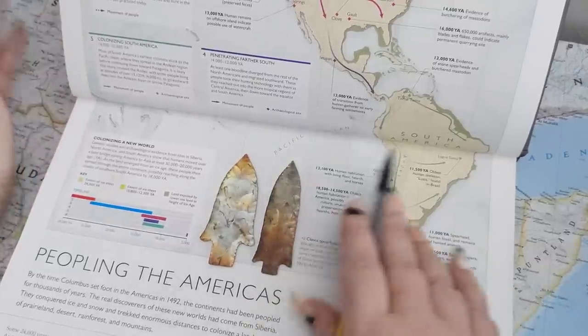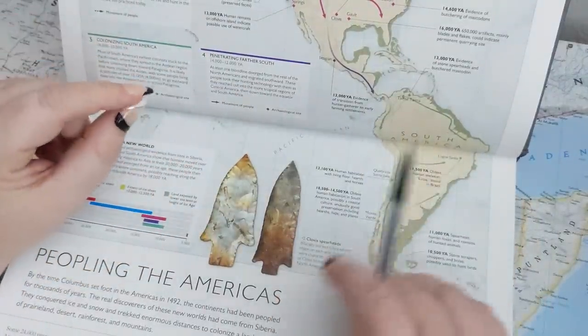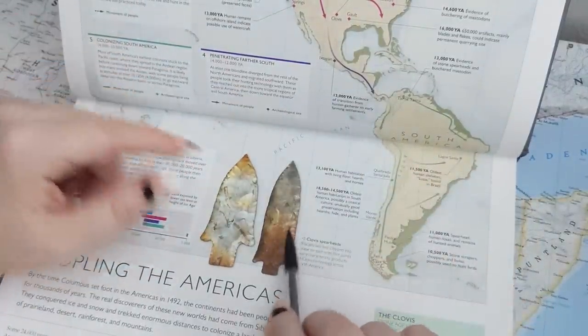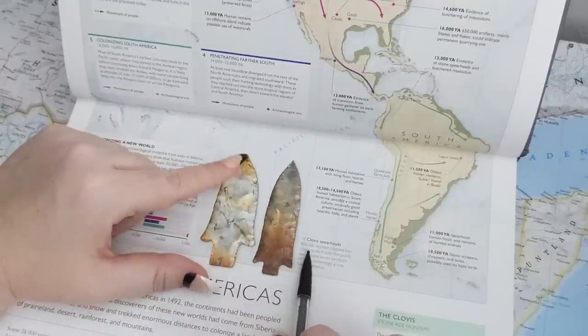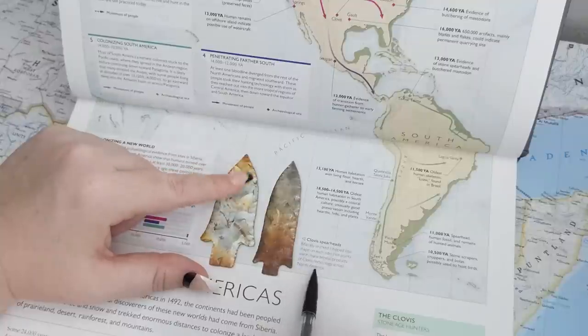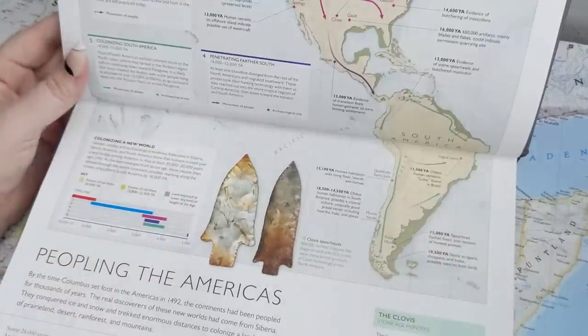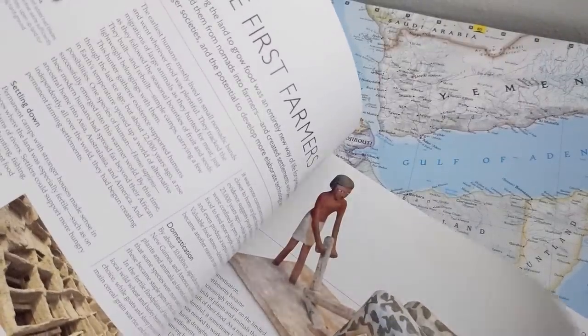So amazing how ingenious these people were, right? Here's the Clovis spearheads, the Clovis points. It says, bifacially worked, which means chipped into shape on each side. Flint points were characteristic products of Clovis technology across North America. Yeah. Part of me is always going to wonder, like, what if those were Clovis points we found in our yard? But I know they weren't.